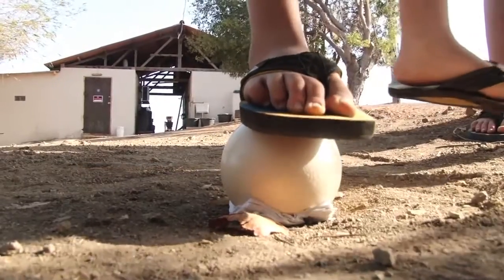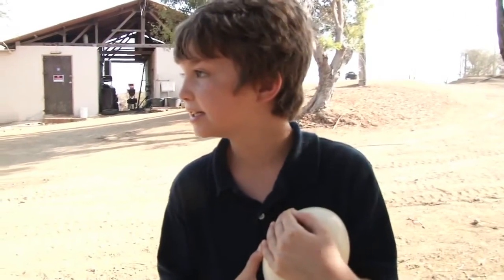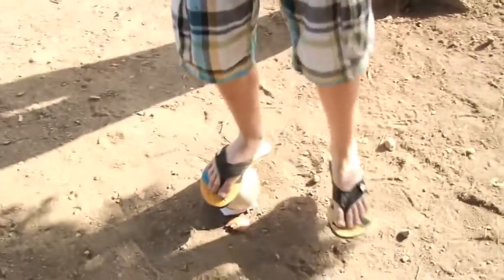Females make the eggs this way because the males have to sit on the egg till it hatches, and the males can weigh up to 145 kilos, which is about 300 pounds. I'm not 300 pounds, hopefully. So I can stand on it. Let's make this.